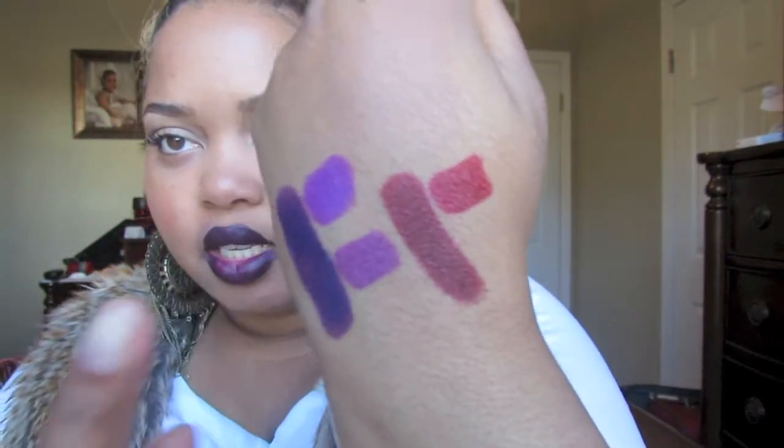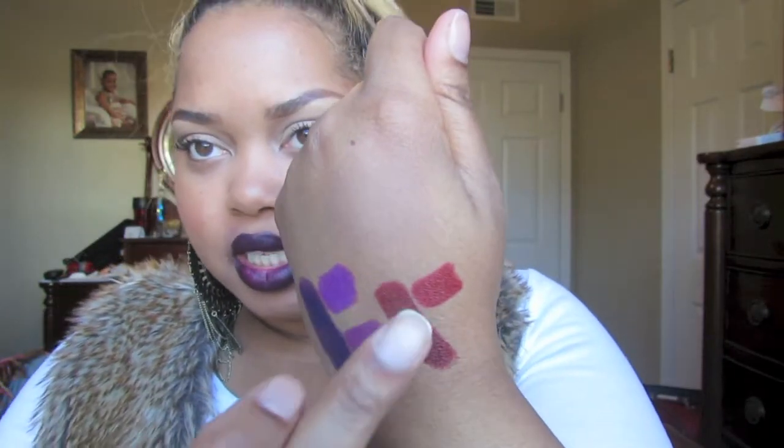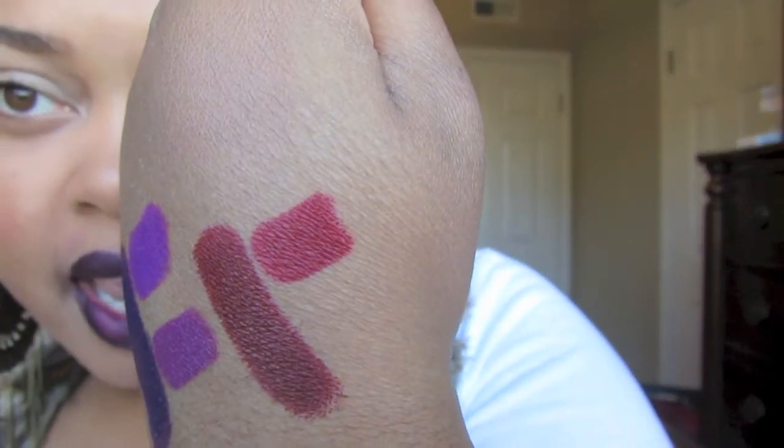So there's... I got a little bit of a mess. Okay, so there's Studded Kiss and Deeply Adored. And as you can see, Deeply Adored is a bit brighter. It's not as brown based, but they are in the same color family. I think both of these colors are extremely sexy.